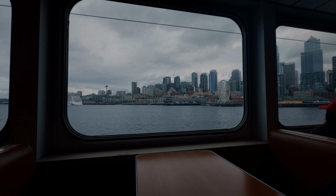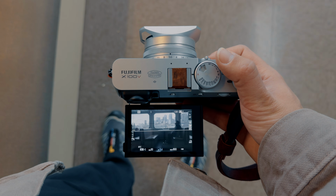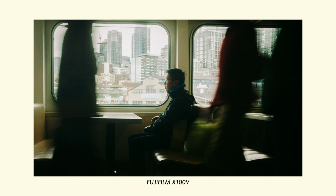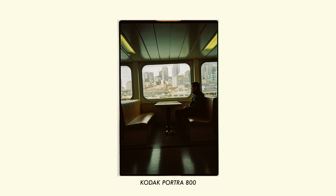Alright, so it's time to jump on the ferry. It wasn't rainy yet, it was still very overcast, and so I wanted to get a couple different photos. The first one you'll see here is me getting a picture of my friend in a booth with people walking by.